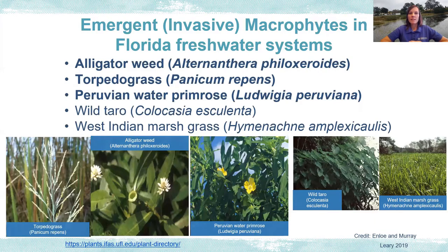And so here are some invasive macrophytes. I'm going to talk about the highlighted, or the bolded, three at the top: alligator weed, torpedo grass, and Peruvian primrose willow, also sometimes known as water primrose. I'm going to talk about those in a minute. I'm not going to talk about wild taro or West Indian marsh grass, but just notice that they are emergent invasive macrophytes.